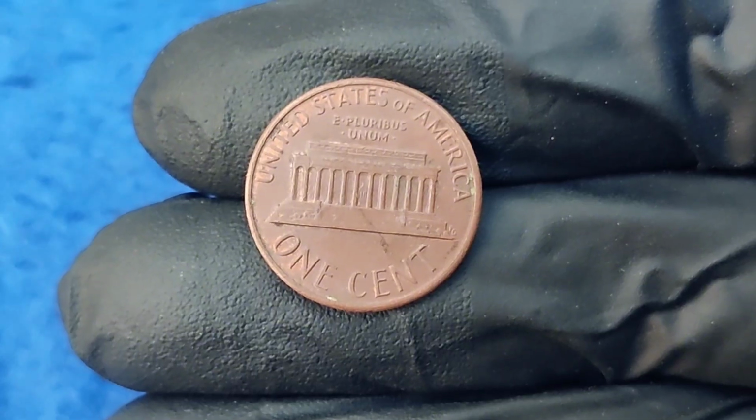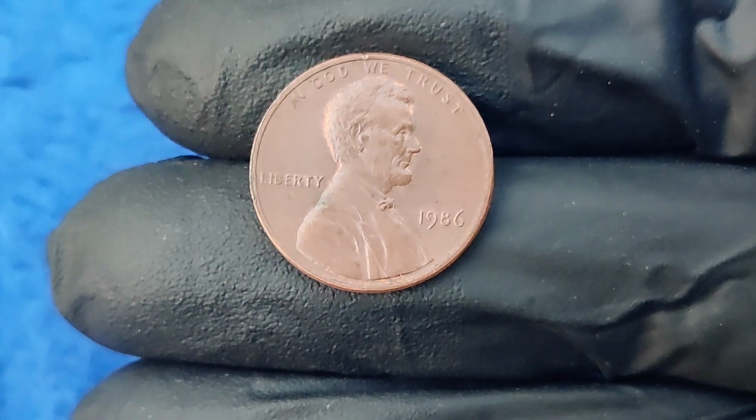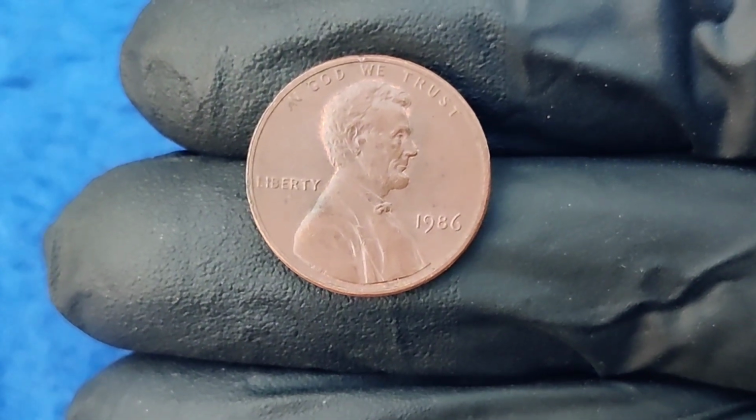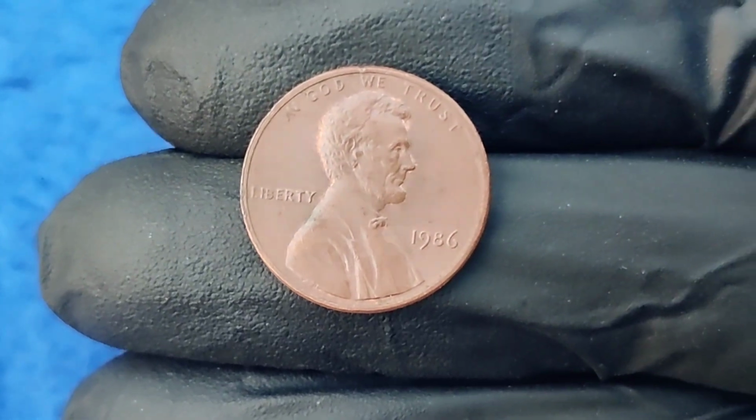And here's what makes it even more thrilling. This is not the end of its journey. The value of coins like this one continues to climb with time. Every collector who snatches one away makes it rarer for the rest of the world.